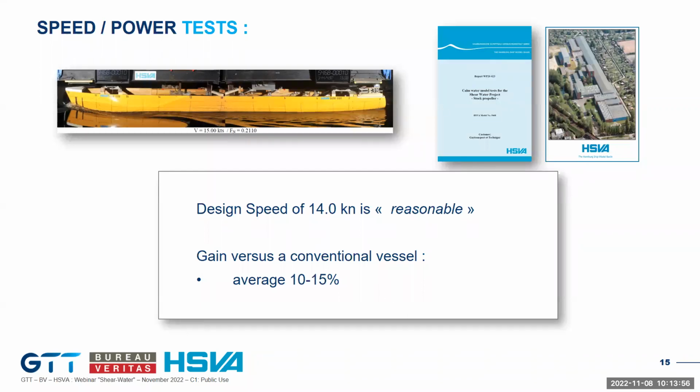Some relevant aspects from these investigations are a 20% sea margin is used for the propulsion design point. A comparison with the conventional vessels shows average improvements of 10 to 15%, depending on the considered range. Bear in mind that in practice, bunker vessels are normally operated at lower speeds at this point. This will be subject to further discussion with the owner. Speed of 14 knots is suitable for use as LNG feeder vessel, operating on higher speed than a bunker vessel.